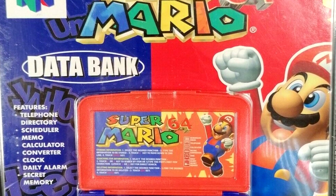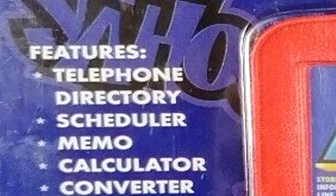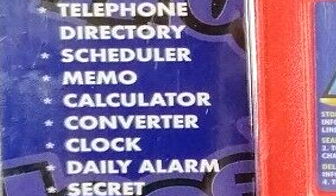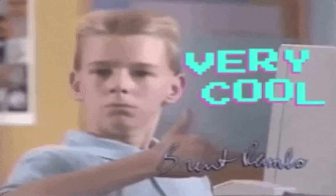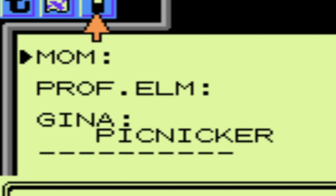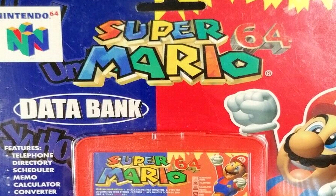Now here's a weird one. Super Mario 64 Data Bank. Yeah, that's right, you heard me. A data bank. Features telephone directory, scheduler memo, calculator converter, a clock, a daily alarm, and secret memory. Because, you know, kids really needed this to keep up with their schedule and their telephone directories and all their data and their bank. Now I can keep up with all my YouTube earnings on my Super Mario 64 data bank.